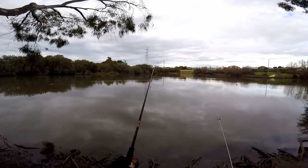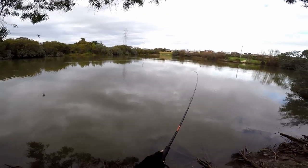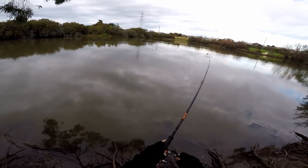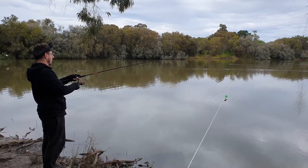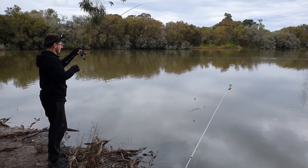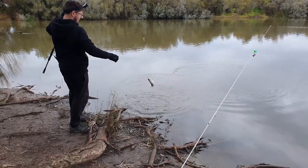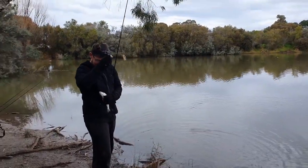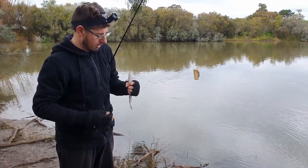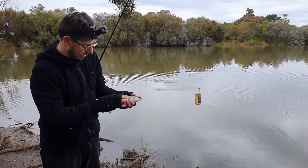Maggots are going off their head. Yep, gotcha. There you go. Another one. We'll let this guy go again, but it's chock full of them, this lake. They're just absolutely everywhere. And power bait, maggots, scrub worms, they're all working really, really well. But beautiful, healthy fish.